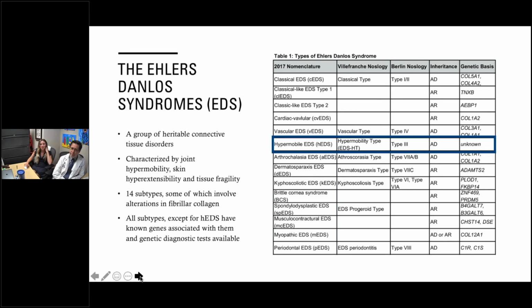So I'm going to talk to you guys a little bit about EDS. I'm sure most of you are familiar, but the Ehlers-Danlos syndromes are a group of inherited connective tissue disorders. They're characterized by things like joint hypermobility, skin hyperextensibility, and tissue fragility. There are 14 subtypes that are shown here, with the current 2017 nomenclature, previous nomenclatures. The inheritance pattern, so autosomal dominant is shown as AD here, and autosomal recessive as AR, and then the genetic basis of these types of EDS.